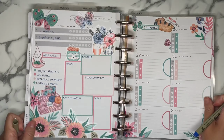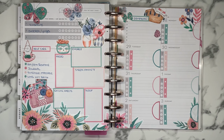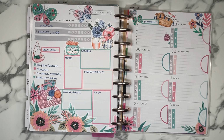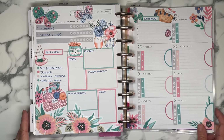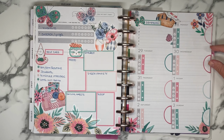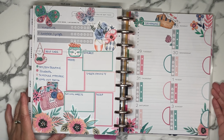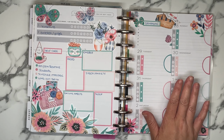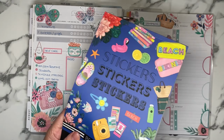All right. So yeah. Now, as far as decorating, this is probably one of my prettier spreads I've done in this particular planner. I think the shading worked pretty well. I did have to pull some boxes for these little half circles because I needed something small enough over here that didn't impede too much on the writing. But for the most part, everything on this page came from this sticker book.